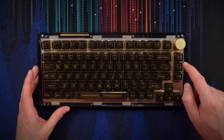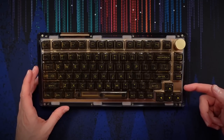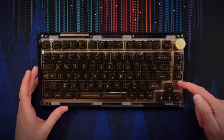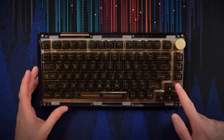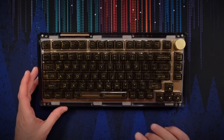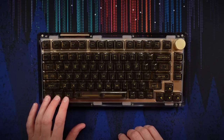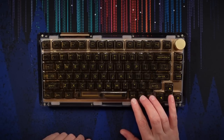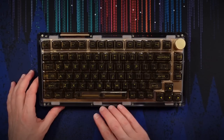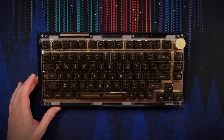Interestingly, KiiBOOM has foregone putting a key right here in many other 75% or exploded 75% designs. You get an extra key right here. We've only got the three this time. Our modifier keys on the bottom right here are all slightly shortened. Instead of 1.25U, like the ones on the left, they're just 1U, like the ones elsewhere, the alphanumerics. But that's fine. That's an acceptable compromise to fit in some more functionality there.